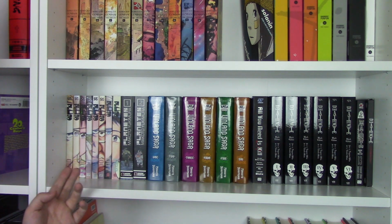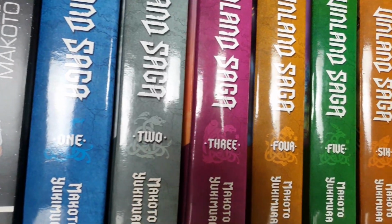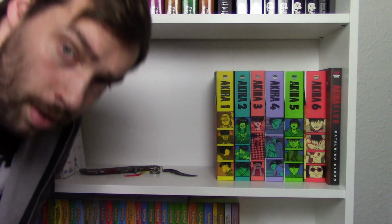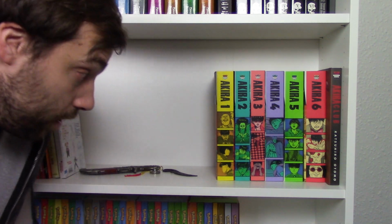So this is my second shelf right here. And now on to the third one. Getting further down. Alright. The third shelf right here.